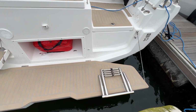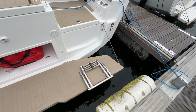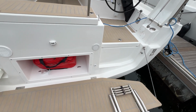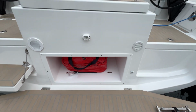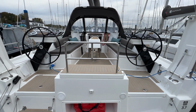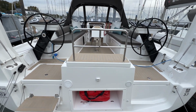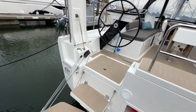You've got the folding swim ladder on the aft here. It drops down into the water, and 2 swimming pool grips come up either side of it, so it's really nice and easy to climb on and off the boat if you're going for a swim. Of course, there's a little bit of life raft storage under there, a decent size, perfect to get the right size life raft in there, tucked away neatly and easy to access should you need it. If you're folding the bathing platform down, you're not going to trip over it, which is great.